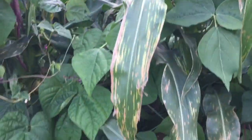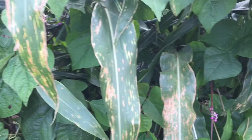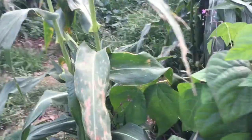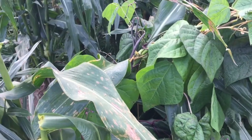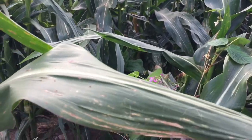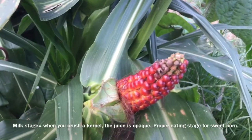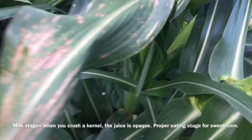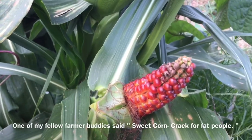The other thing is that some fairly significant disease has become evident on these Bronze Beauty Flints, and I don't know exactly what this is. Maybe northern leaf blight, maybe something else. And some of the plants are definitely hit worse than others, but I'm seeing some expression on most of the plants. However, at this point, we're past the milk stage on these. I mean, at this point, the seeds, I think, are viable. So the plants at this point don't really concern me that much.